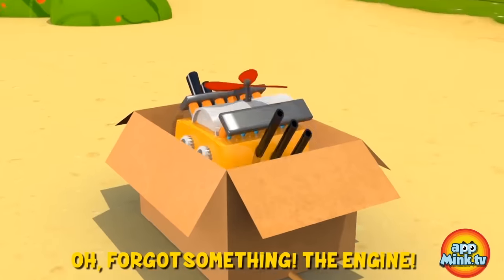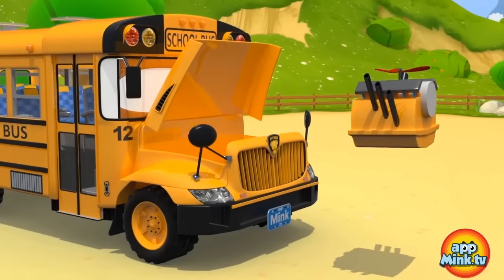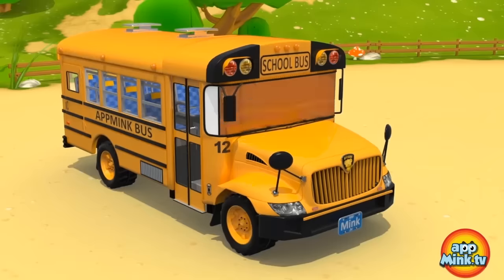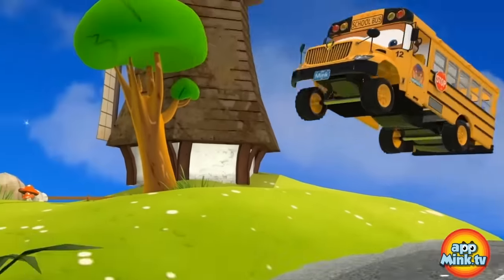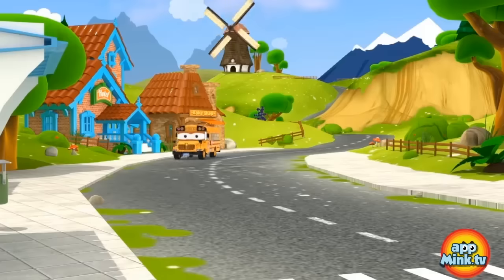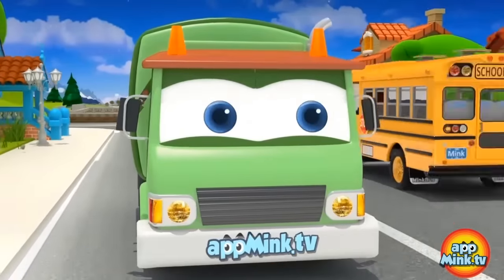Oh, forgot something. The engine. That sounds better. Wow. Looking good, Mrs. School Bus.